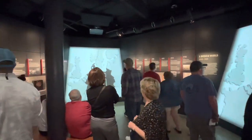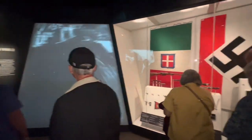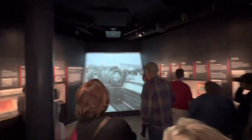In the beginning, you can see in here is a background coming from World War I all the way back up through here to when it began with these dates.